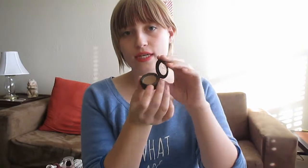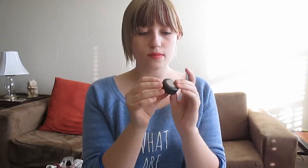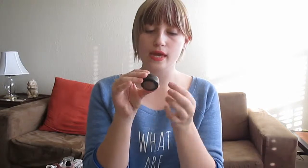So now I have this, which I've been using. It's actually an eyeshadow. It's MAC's little eyeshadow thing. It's in the color Wedge. And I went to MAC to get my brows matched with some sort of powder or pencil, and we tried all of their brow things, and they were just not the right color. And so we actually ended up using this, and I love it.